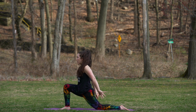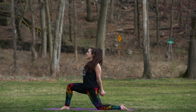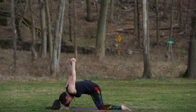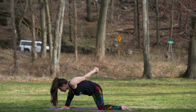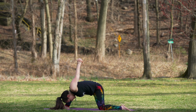Interlace the fingers behind the back, squeezing shoulder blades, lifting the chest. Stay here or hinge towards the inside of the right thigh. Crown of the head towards the ground. For me today, I actually think I want to slide my right foot over to the right a little more so I have more space. So see if that would feel better for you.